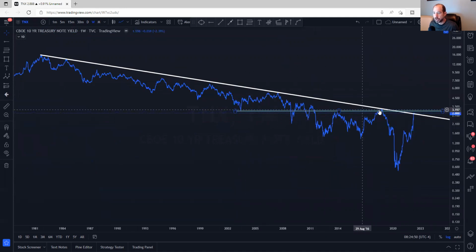There's also some, right at the 3-ish level, 3.1 level, some significance there too, potentially. So we'll see how bonds, this 10-year yield, reacts to that, right? A pullback here, or some sideways movement, then a pullback over the next week or two, that could be helping with a bottom forming if the 10-year starts to pull back.